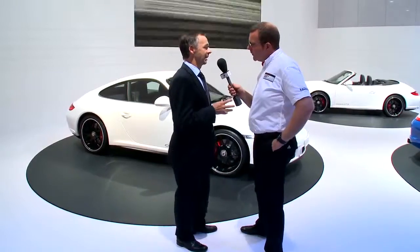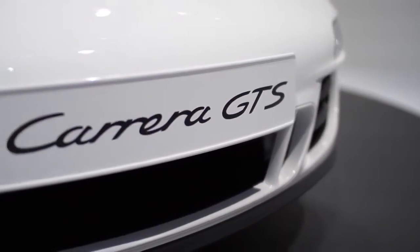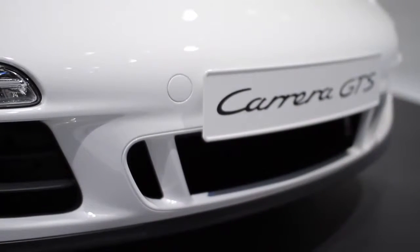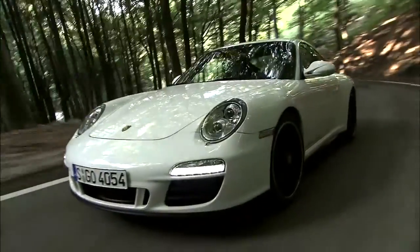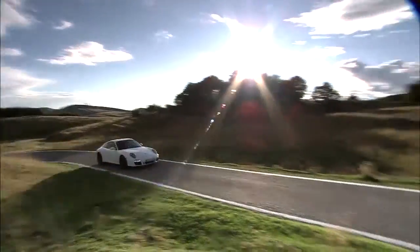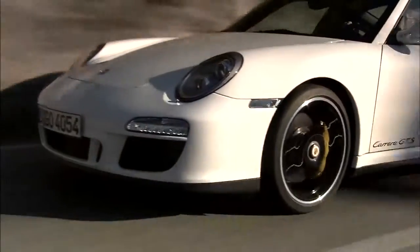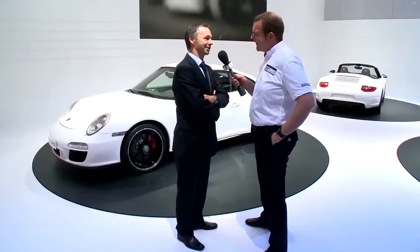So from the optical differential between a regular 911 and this one, we have a different front end coming from the aerodynamic kit, and on the side we get the side skirts from the GT2. And a different front lid, so that the aerodynamic balance of the car works perfectly on front end and also the rear end, which is obviously very important for this very fast car.